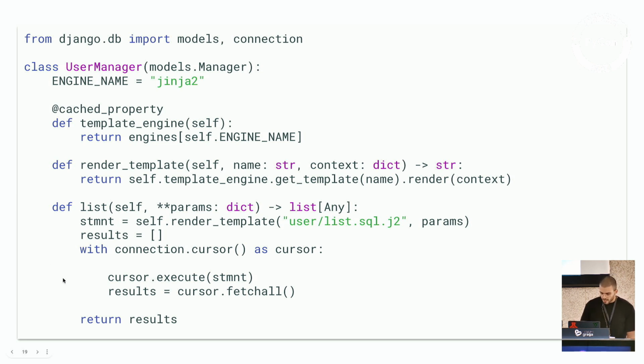At the bottom, we have our list method. And our list method is responsible for listing the users in this case. So it's going to use the render template method. I'm going to pass a template name, which in this case is the list.sql.j2 stored inside of the user directory. And I'm going to pass some parameters, which in this case, since it's an example, I didn't explicitly define them, but I think you should definitely do that, since it's easier to understand, more verbose. And if no validation was done before, like we talked about regarding SQL injection and other problems, you should do it too. And then down here, as we talked before, we can use the connection object, right? And that's what we did. Just execute the raw SQL output and return the results.